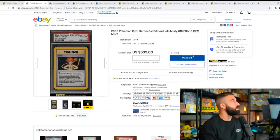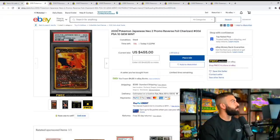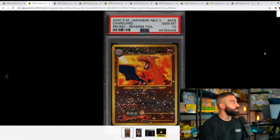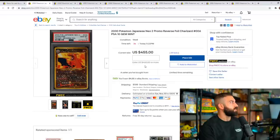So let's see. We got a Misty in a 10 going for a little over $500. We got the Japanese promo Charizard. It's a pretty cool artwork. I like how it's a reverse. It's at $450 right now. And let's see what this ends at. I'm curious to see what this goes for. So at 450. All right, going for about 450.